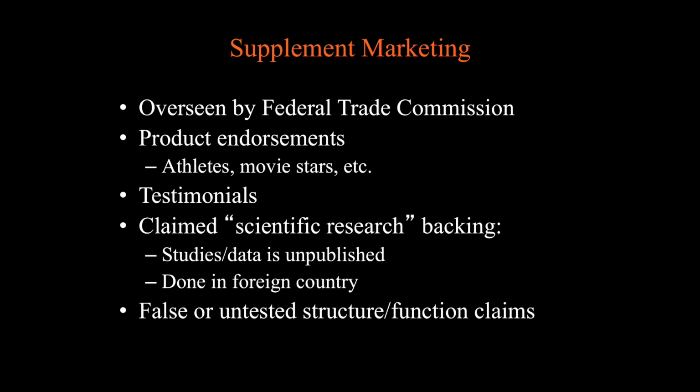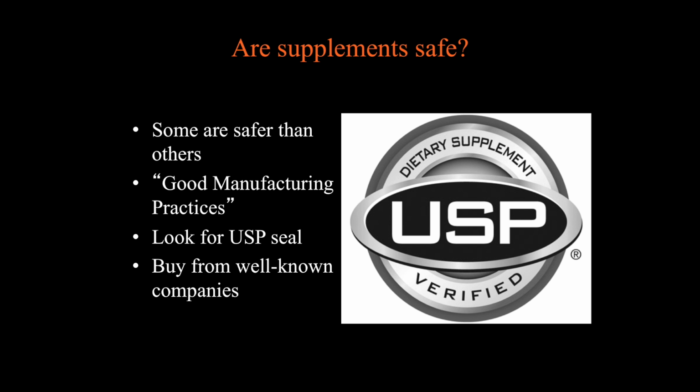Sometimes there are false or untested structure-function claims, which again, anecdotal information is something that we want to be careful of and rely more on our scientific literature to really back up the claims that some of these supplements seem to tout. So whether or not supplements are safe is a very difficult question to answer. For the most part, supplements can be safe when used in the recommended dosages. However, there have been instances where some people have had adverse consequences of the supplement that they've been on.